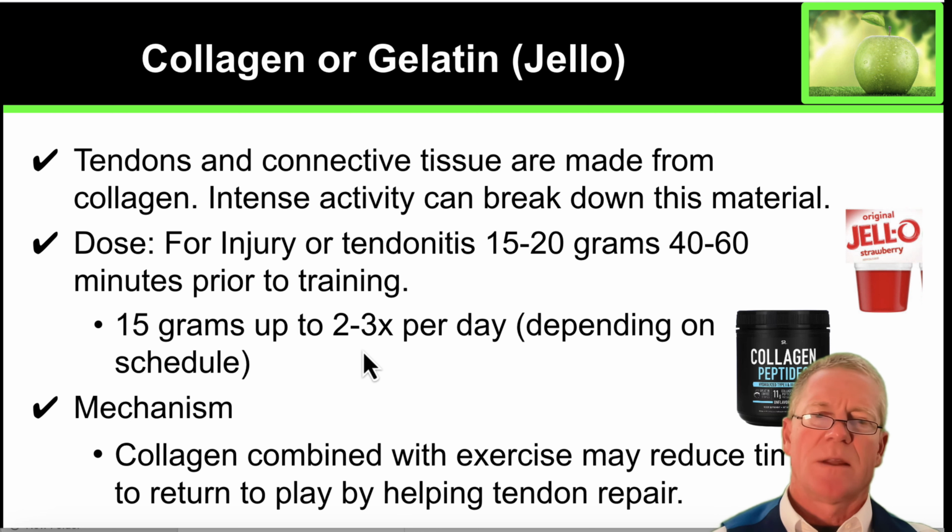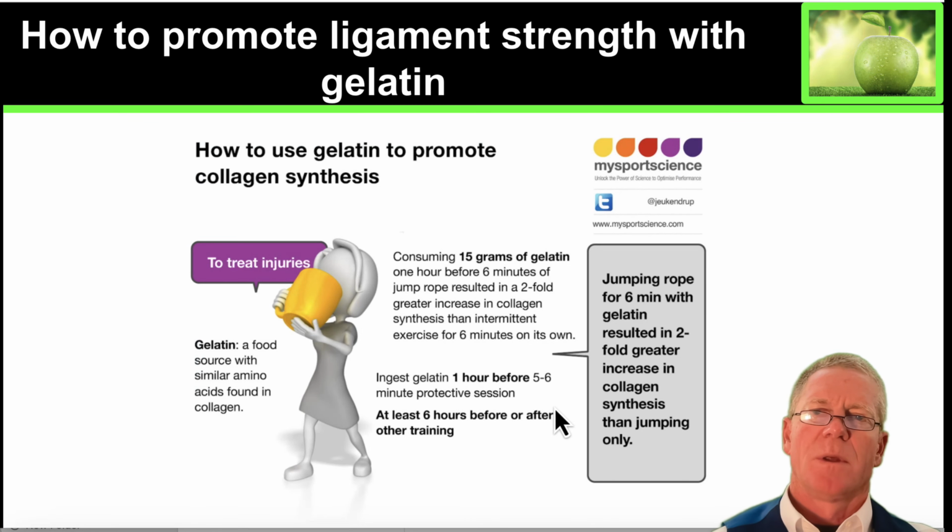If you're training 3 times a day, then 3 times collagen. This can definitely help support your connective tissue, particularly if you're suffering from any kinds of pain in your ligaments. Also, if you do have an injury, collagen combined with exercise may reduce the time to return to play for injury repair, tendon repair. Promoting ligament strength with gelatin, you can take 15 grams of gelatin 1 hour or so before working out.